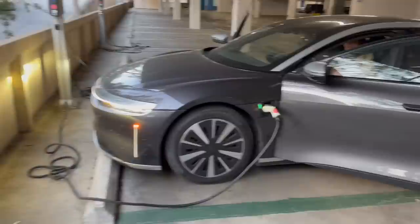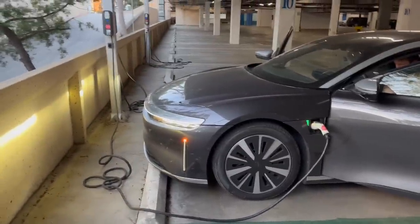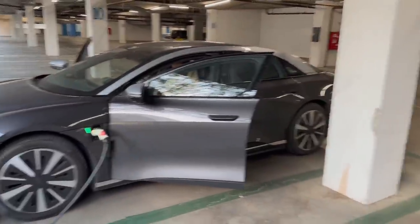So let's do that. By the way, the bumper is not scraping, it is the perfect height. Let's rock and roll in the Lucid Air.